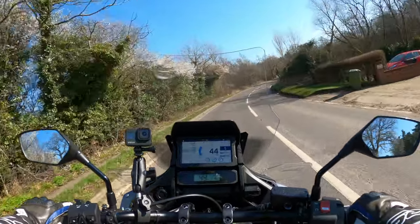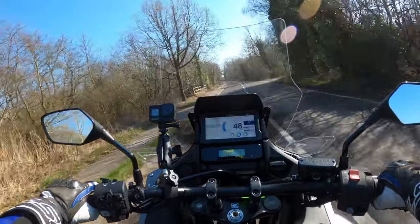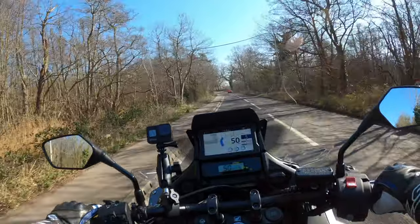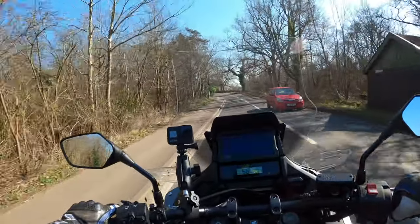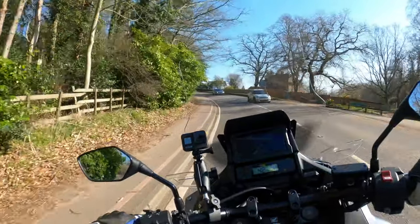Yeah, she's quite happy plodding along. I think it's a proper mile muncher, this machine. Good on fuel. Really nice. That's actual pleasure to ride.